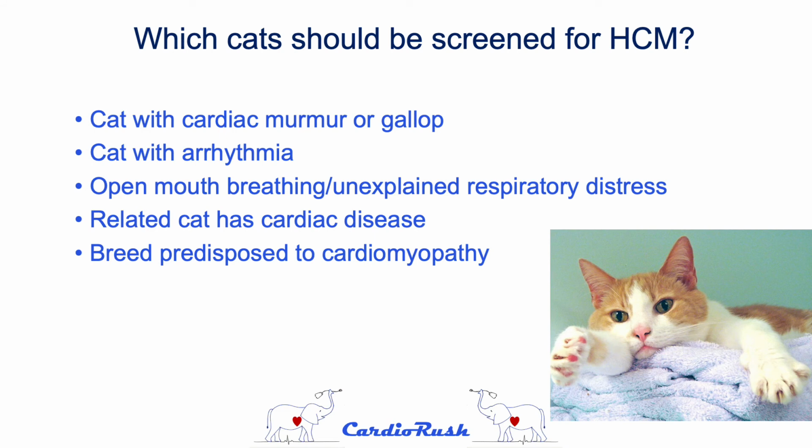So this brings up the question of who should be screened for hypertrophic cardiomyopathy, because if they have heart disease, and if they get congestive heart failure or arterial embolism, it might be a particularly bad scenario. So one could argue that all cats with a murmur or gallop should be screened for hypertrophic cardiomyopathy, or cats with an arrhythmia. Certainly cats with open mouth breathing or unexplained respiratory distress might be candidates for screening.